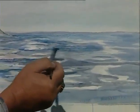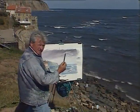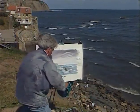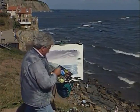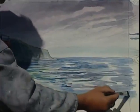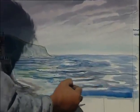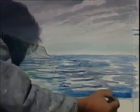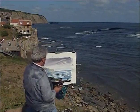That's good. Change your brush again to a chisel edge. And dare I say we're home and dry, even though we're painting the sea here. We're nearly there. Dark here. We can call that a day now.